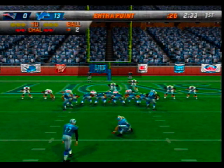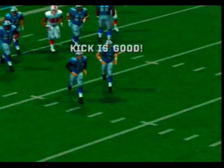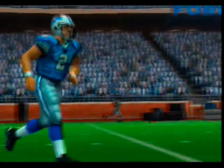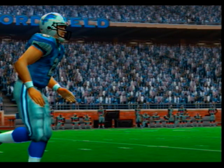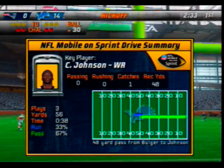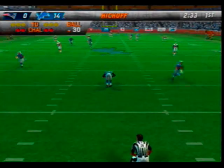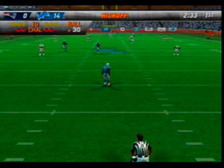Graham comes in to attempt the point after. The point after is good. And a great finish to that drive as they got into the end zone, and the defense is going to have its hands full trying to keep them in check. They're really executing out there. Seems like just about every call they make works to perfection. If the defense can get them the ball back quickly here, they might be able to put this one away very early.